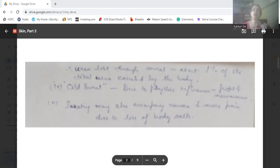So, when somebody sweats a lot, an unlimited quantity of sweating is there. So that time what happens? The person gets nausea, and severe pain is also there, because this happens due to the loss of body salts. Okay?